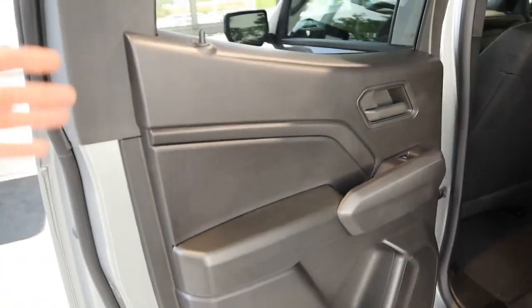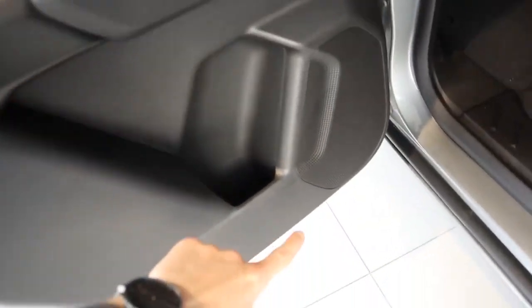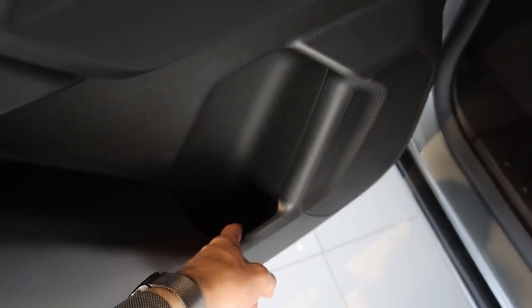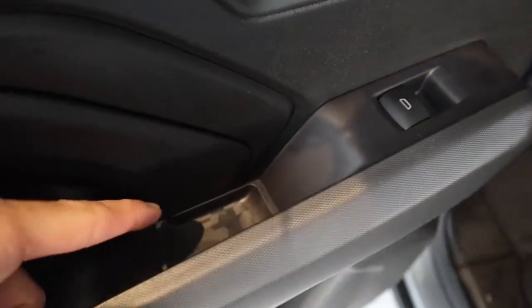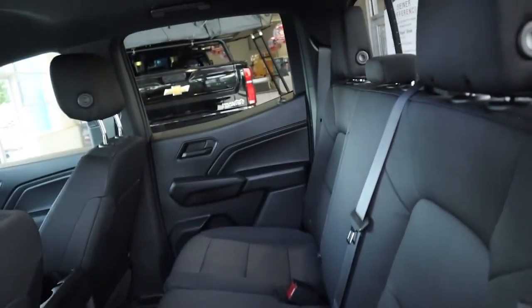Now let's jump into the second row and show you what's going on back there. Now, climbing into the second row, very similar story in terms of the door panel, hard touch plastics all throughout, same coloration, but again, a little bit of that cool design. You do have a cup holder over here and a little bit more of that camo design inside of this little storage compartment. Now, going inside, let's talk about the interior.